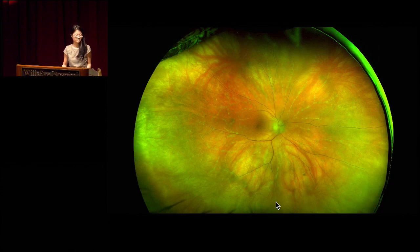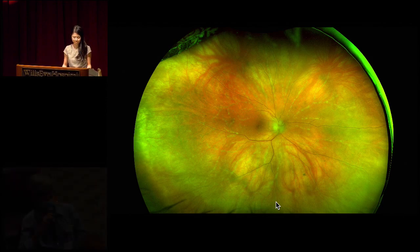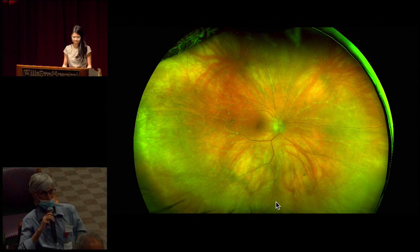This is a photograph I'd like to ask Dr. Dunn if he could describe perhaps what he's seeing here. So this is a wide field image of the right eye. The optic nerve looks possibly a little bit swollen. The vessels are somewhat obscured at the disc margins, maybe a little pale as well. It doesn't look hyperemic. What's particularly notable is the frosted branch angiitis appearance.